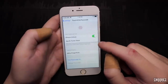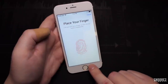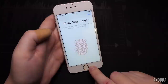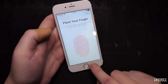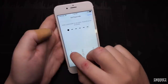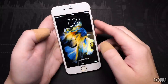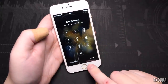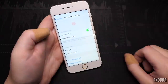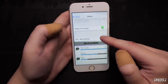Touch ID and passcode. So if we just add a fingerprint, so if we just tap over here like so, that's completely fine. No problems whatsoever. So just keep going. There we go. Just continue. Yep. Just make sure you're doing that correct. Okay, good. All right. Well, we'll just set a passcode of 1111111111. And that's it. You've added a fingerprint. What does it look like? So if we slide to unlock. Beautiful. Battery is stuff all and very Android looking there.